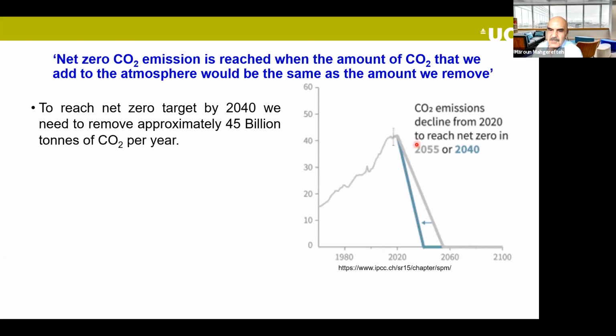Now, let's look at the size of the challenge. What challenge are we faced with to reach this net zero emission target? And we've all heard, there are different dates for reaching net zero emission. Originally, the aim was to reach it by around 2050 and then 2040. So some people are talking about reaching net zero by 2030. But anyway, here is a presentation of how the amount of CO2 that is released in the atmosphere per every 10 years, beginning from 1970s up to 2100 scaled here.